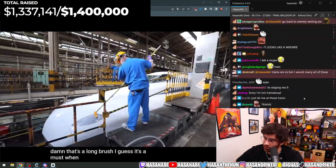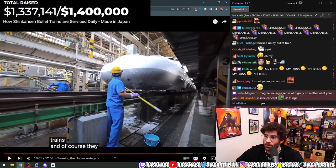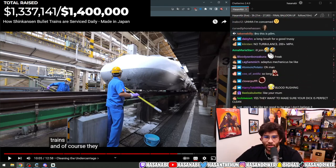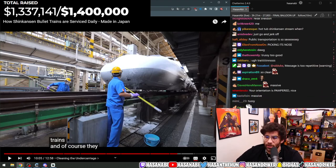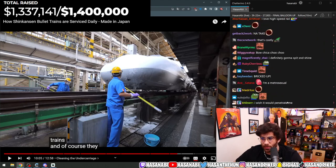I guess it's a must when working with these massive trains. And of course, they also... Bro, it's like already clean. You know what I mean? They're cleaning it, but it's like already clean. This is literally the cleanest train in America before they cleaned it. There is not a single train car that is this clean in the United States of America right now.